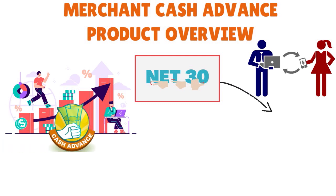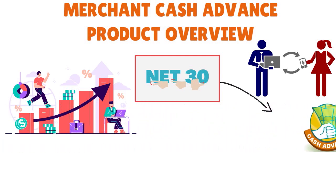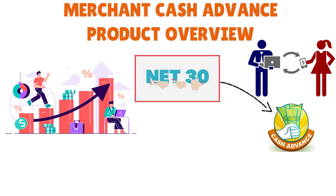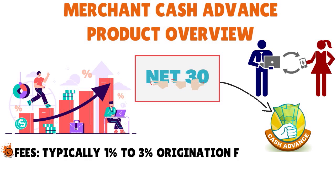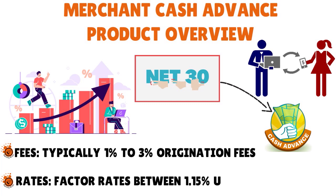So you can go for an MCA lender that will advance the funds to you in exchange for a fee. Typically you have fees that range from 1 to 3% origination, but you have factor rates that range between 1.15 and 1.45. And then you have business cash advances.